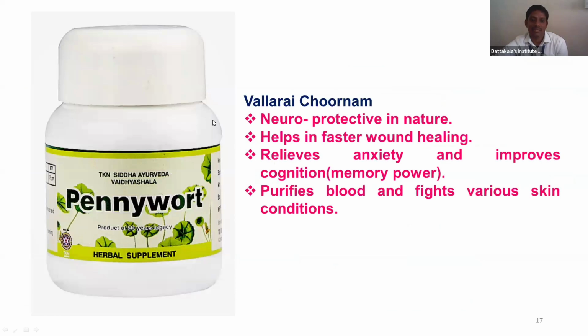preparations available in the market under Siddha, TKN Siddha Ayurveda Vaidyashala is preparing Vallari Churnam. This Vallari Churnam, which is a Siddha preparation, has a neuroprotective nature, and it also helps in the wound healing process, relieves anxiety and stress conditions, and improves memory power, that is, cognition. It also acts as a blood purifier, fights various skin conditions, and can remove toxins from our body. Those are the advantages of this Vallari Churnam.